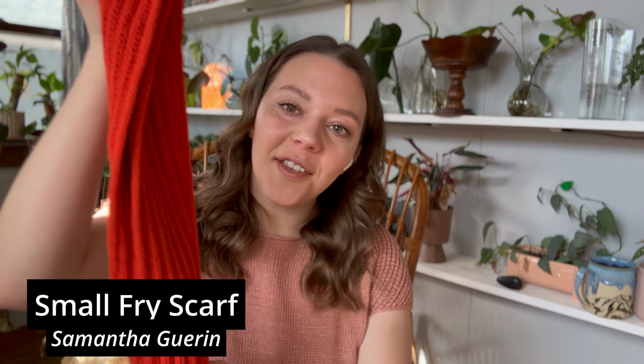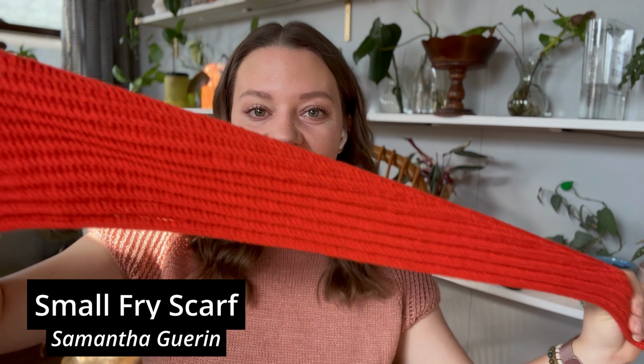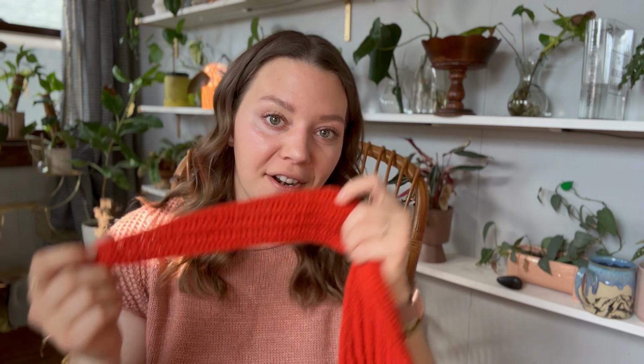I have several finished objects to share with you since it's been a while since I last filmed. The first is the Small Fry Scarf by Samantha Guerin. I test knit this for Sam. You heard me talk about this and I showed you like this much of the pattern on my last episode and you're like, Emily, that is not the yarn you showed us. And that's because I changed my mind.